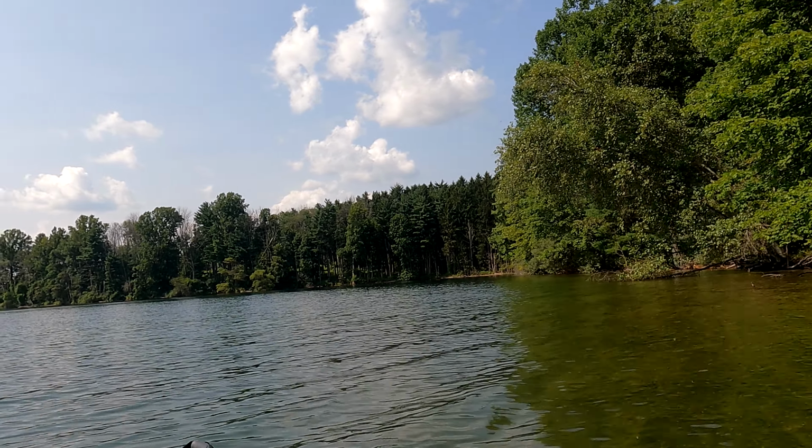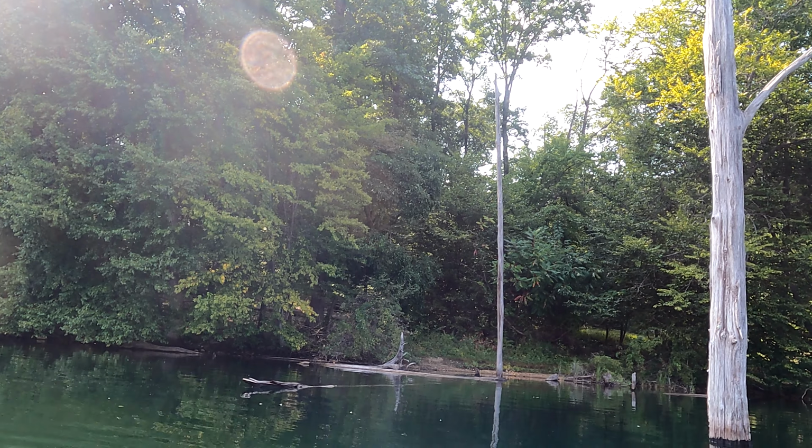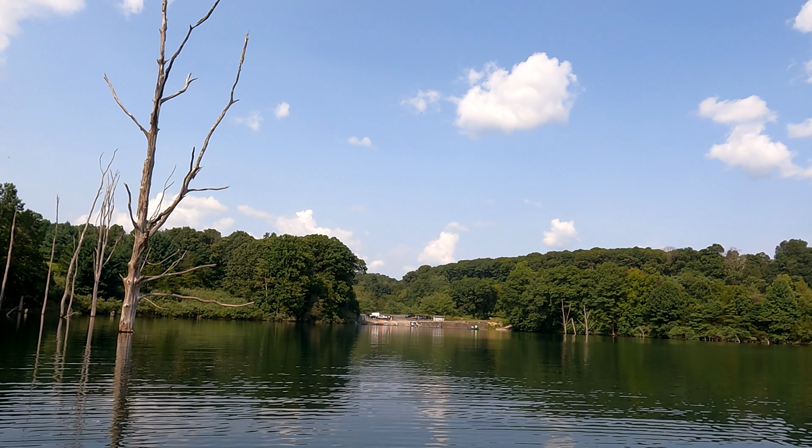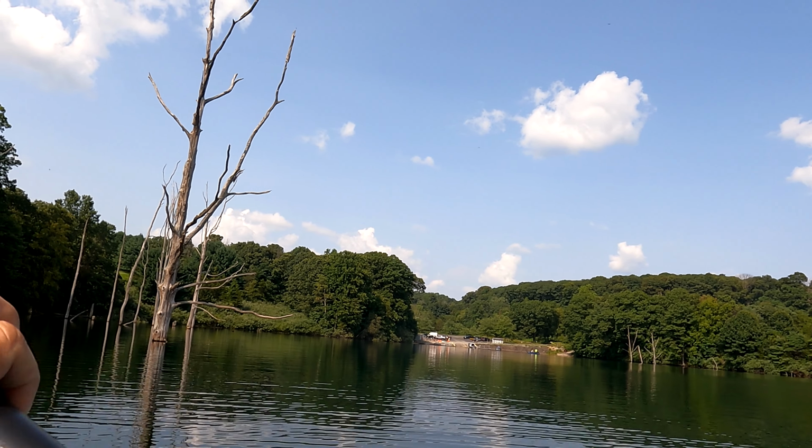Flycatcher. Or a kingbird? I'm not sure. If I even got it in frame. I'm looking at this stupid bird right here. And there's another one. But I'm inadvertently in among these tree trunks where I said I didn't want to go. Oh, I hear people yelling across the water that they caught a big fish.